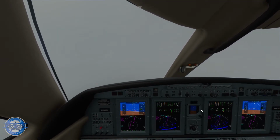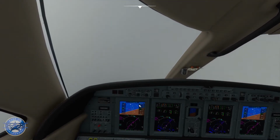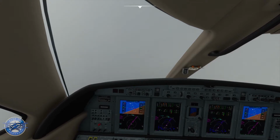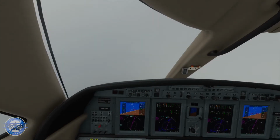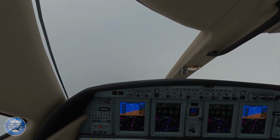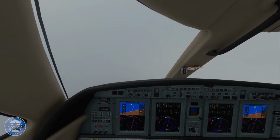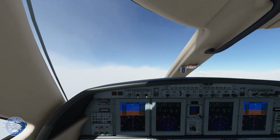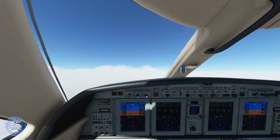I think that's good. We'll be cruising today at flight level 240, and it shouldn't take us long to get there at all. Not in this rocket. Right, passing 6,000 feet, we've been cleared to flight level 160. Alright, we've been cleared up to our cruising altitude of flight level 240, and I will talk to you guys when we get closer to that flight level.